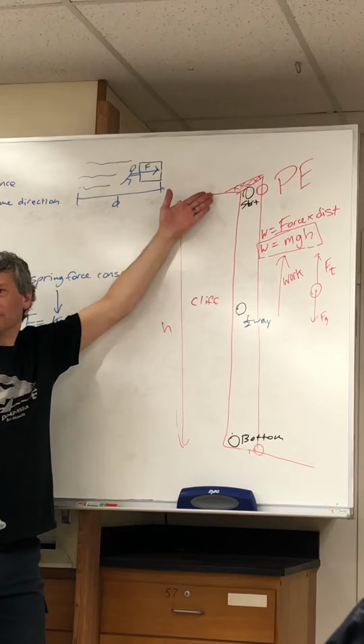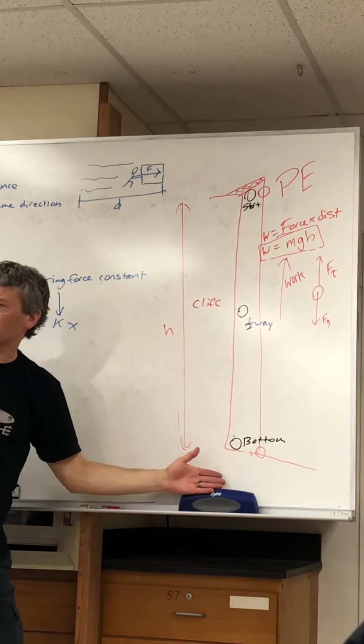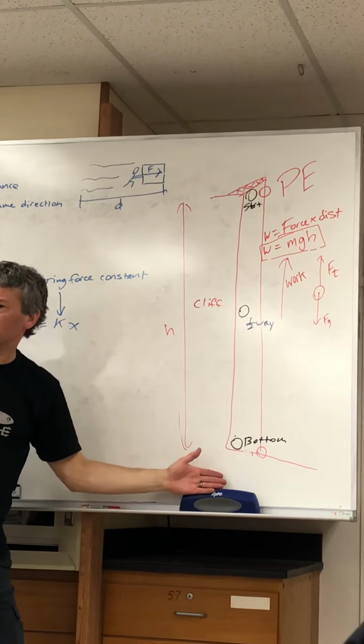What's the motion here? Let's ignore air resistance. It's falling, so it's accelerating. It's getting faster and faster, isn't it? So what's happening to its kinetic energy? It's getting less and less. No, it's increasing, it's getting more. Because it's getting more massive? No, because it's getting more velocity. It's going faster and faster and faster.